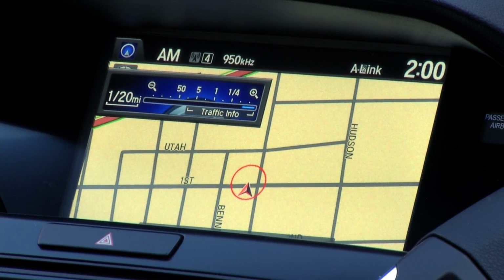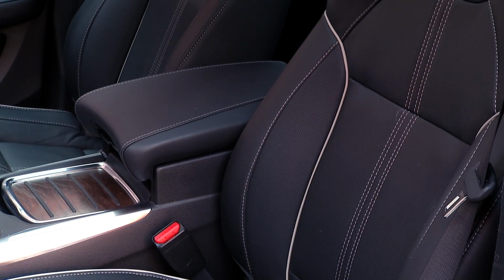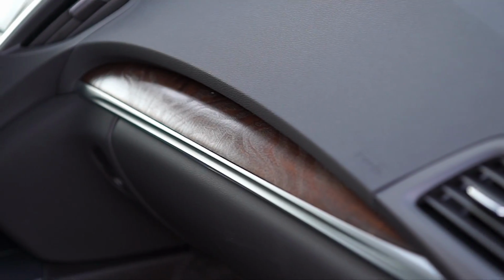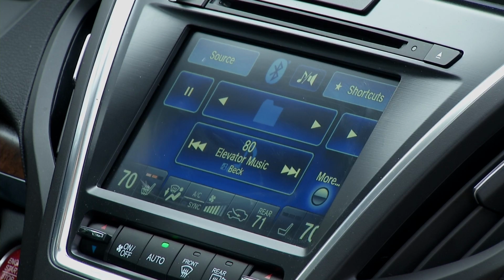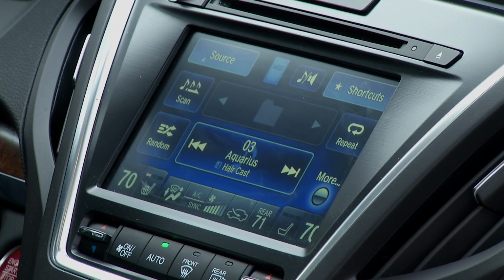Siri Eyes Free is. Supportive, heated, and vented seats are your friends on long road trips, and the rich wood is clearly from real trees. You might buy the MDX just for the ELS sound system. It's that good. The top Advance model seats 6.